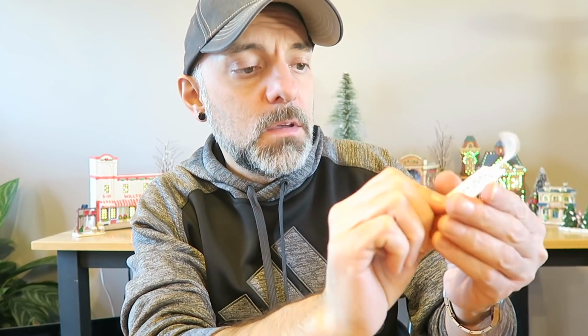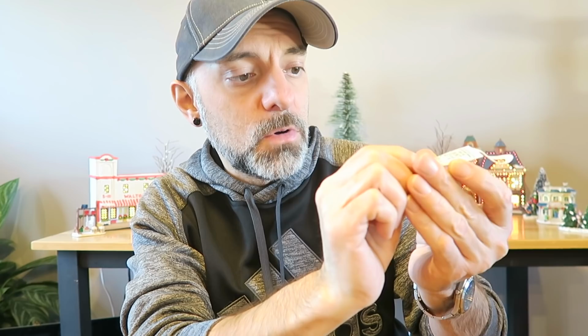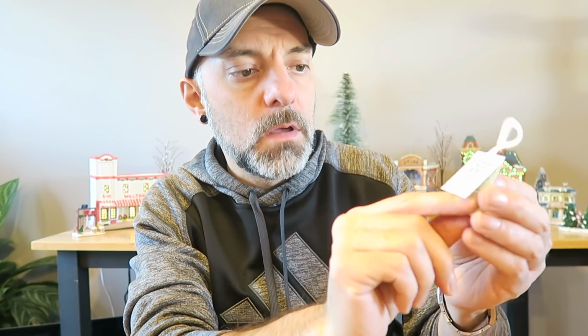Now we have some Wallflowers real quick here. We have White Mint Latte. This one's doing really well. This is in Marco's room, and I can still smell it. I think it's almost done. It's over the halfway point anyway, and I can still smell it in there, so that's really good.